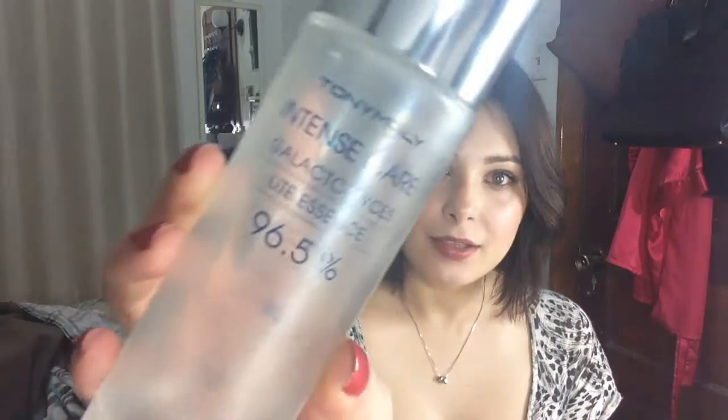Now let's start with this Moly product. It's Intense Care Galactomyces Light Essence. This is really a chemical exfoliant. It's an essence, yes. I apply it as a toner because you can see how liquidy it is, but I do it after the toner. So I will cleanse, I will tone, and then that'll be one of the first steps.